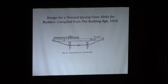I read more than one account about dance floors that were suspended by cables. And I assume this is what that meant. This is a common trussing technique.